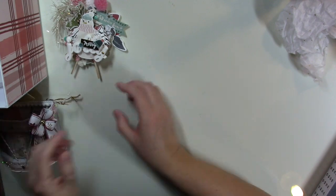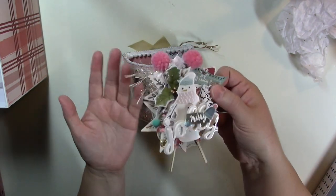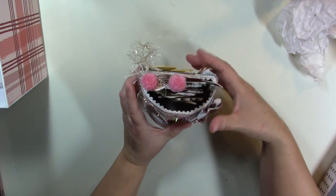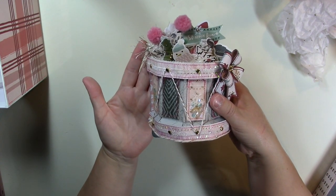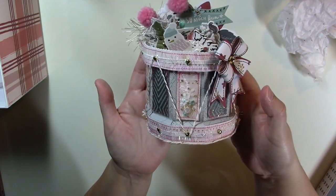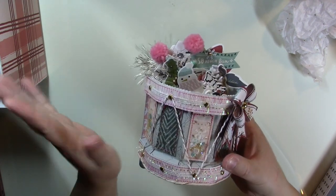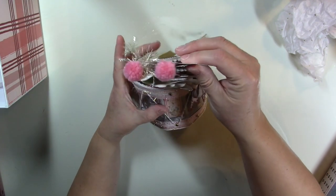Also, for my embellishment for my drum, I was thinking like drumsticks. So I made what I call a drumstick embellishment, and it's meant to just sit in there and look like the drumsticks are poking out. And I thought that came out really cute. I used some pom-poms that I had picked up from Joann's this spring. They were the perfect color for the Snowflake collection. So I used those to be the top of my drumsticks.